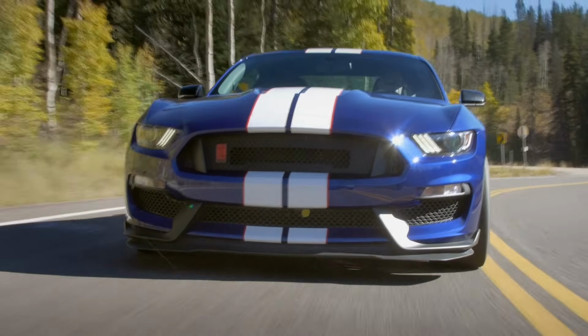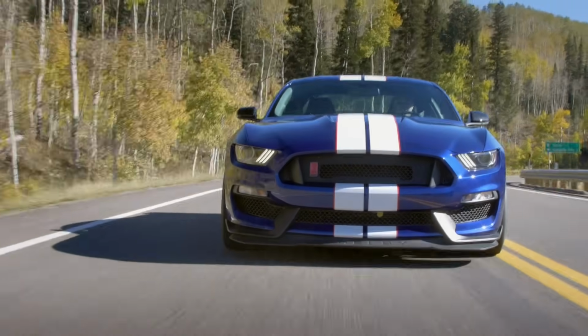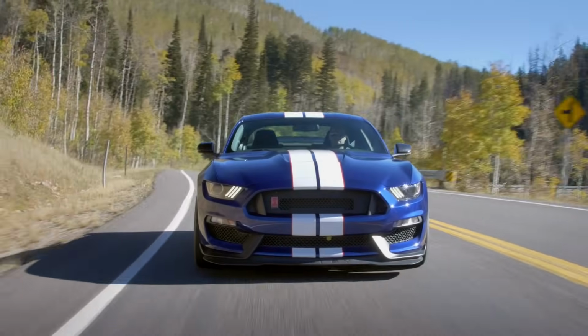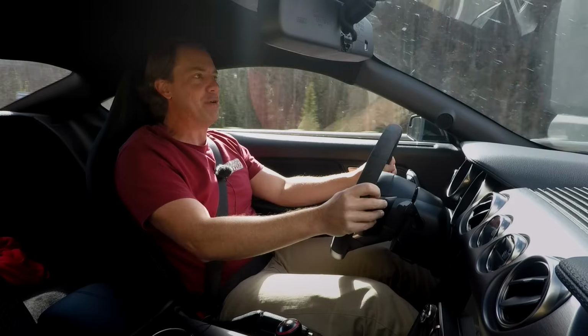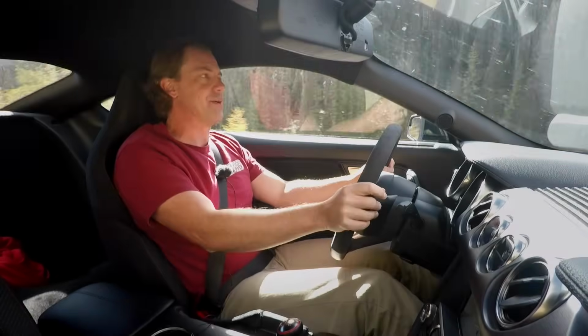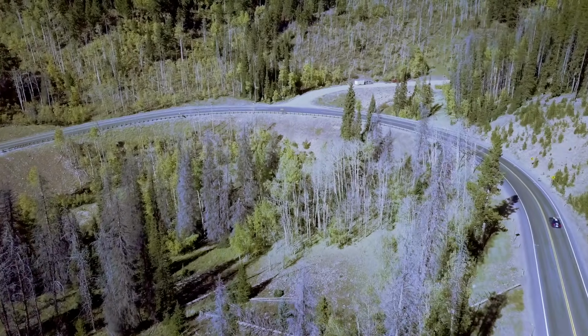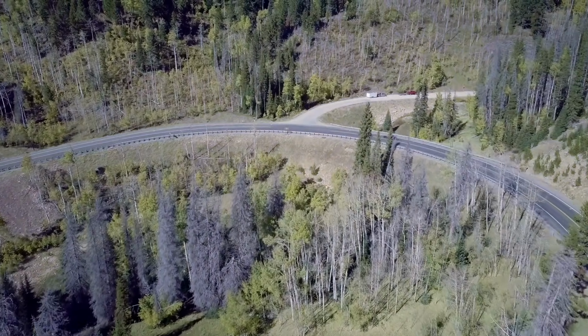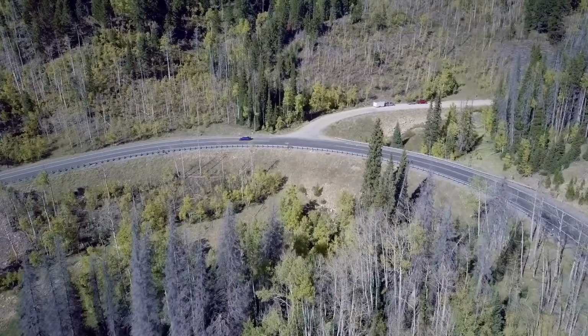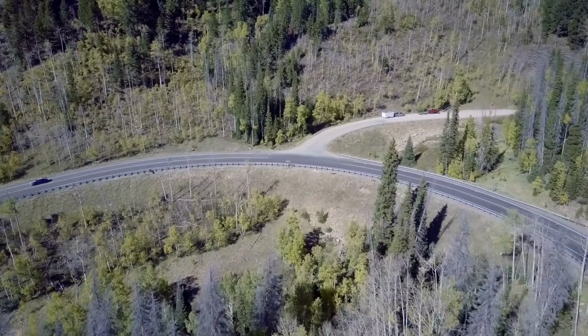It never calms down. The ride never gets calm. The steering never gets calm. The engine is always yelling, even if you put it in the normal mode. Now, I kind of like that in a car, but you have to be ready for that reality. I'm addicted. This is my new drug. This GT350, I want to abuse it over and over and over again.